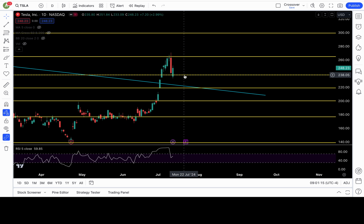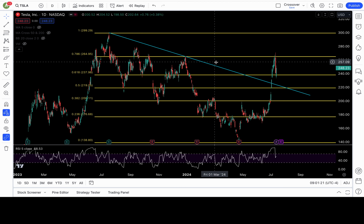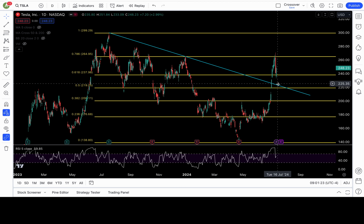Now, for me to favor a deeper pullback, I do have this blue trend line here. It didn't quite backtest it as a support. It would be healthy if it does, but for it to be possible, it has to break down those support levels that I mentioned, especially 238, which is like $10 away. If we break down 247, 245.5, and so on, we could possibly go test that level 238, and below that, I would favor a pullback all the way back down to 223. That would be a big move.